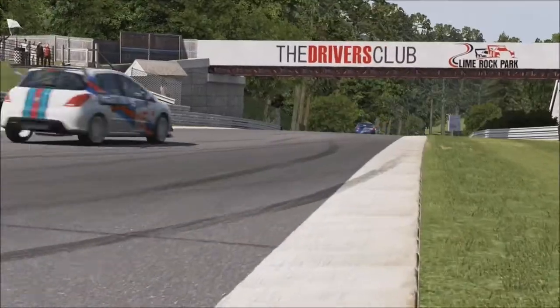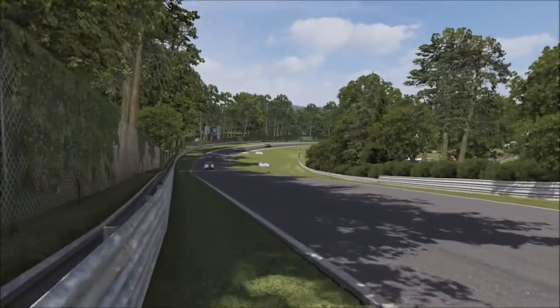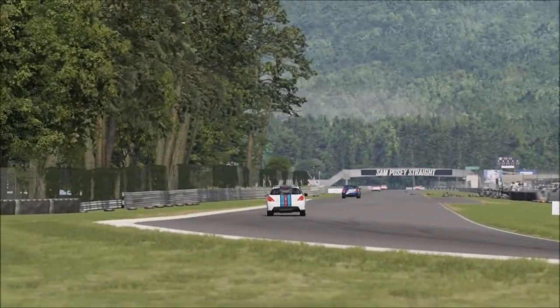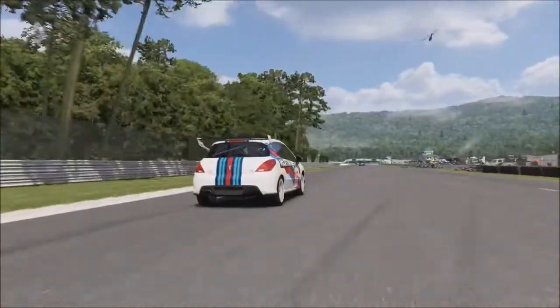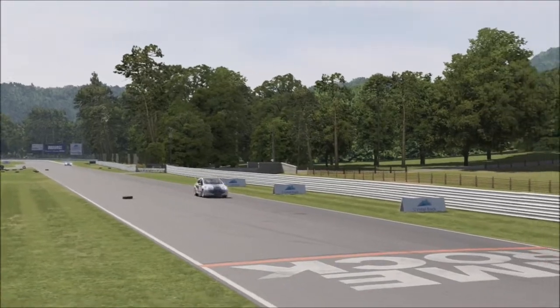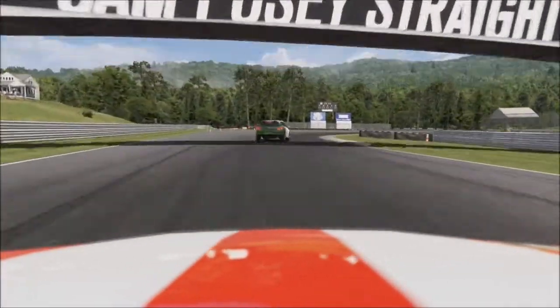And of course the Speed Traps Motorsport Mazda 3 not too far behind, because whenever you see a Pinder Peugeot, you will see a Speed Traps Motorsports Mazda 3 somewhere in that mix. But nevertheless, he was still going around, still trying to gain positions as much as he can, just do his hot lapping and hopefully make up some time so he can get near a couple of cars.